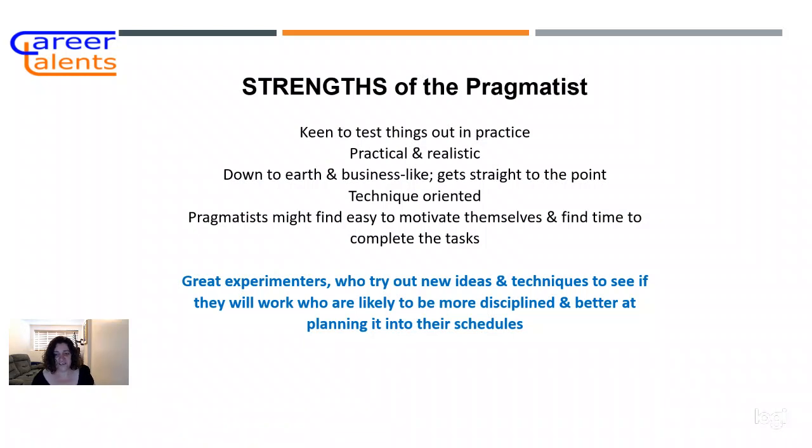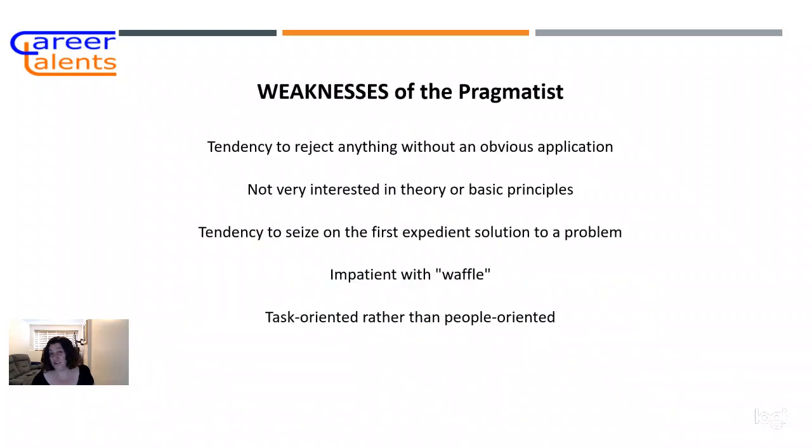Try out new ideas and techniques to see if they work. Likely to be more disciplined and better at planning it into their schedules than maybe an activist would be. The downside of your pragmatist is they reject anything without an obvious application. So they might not always want to take the time to take that concept and really think about whether that can be put into reality.